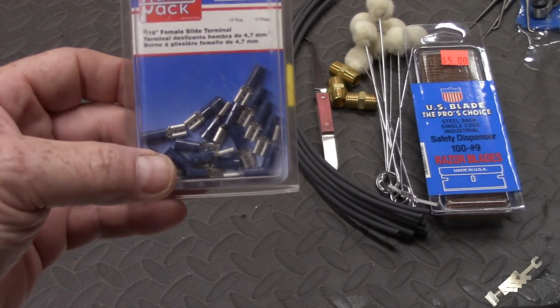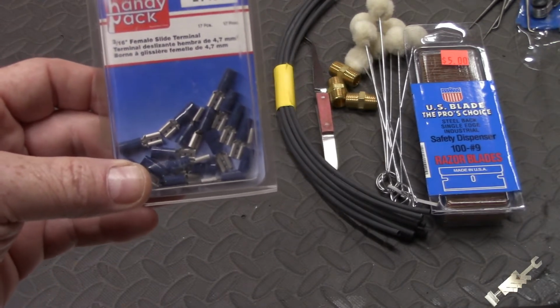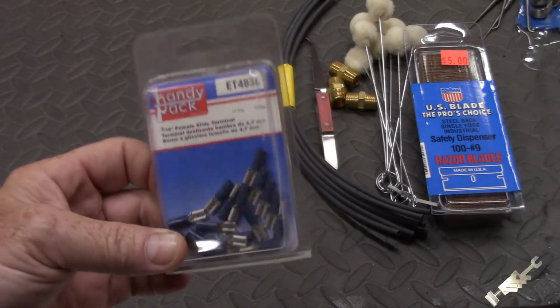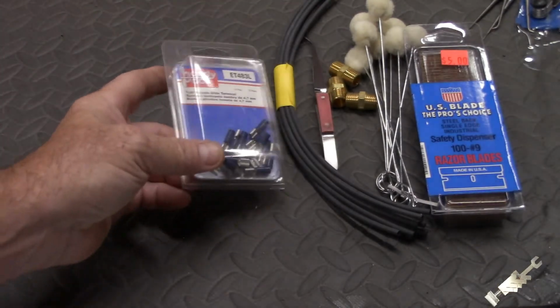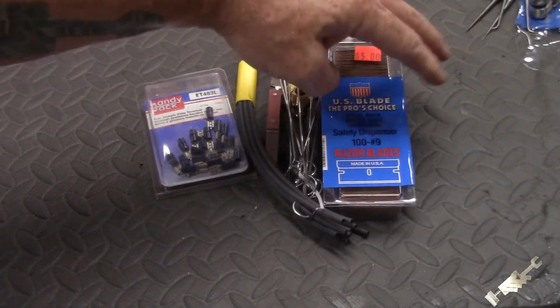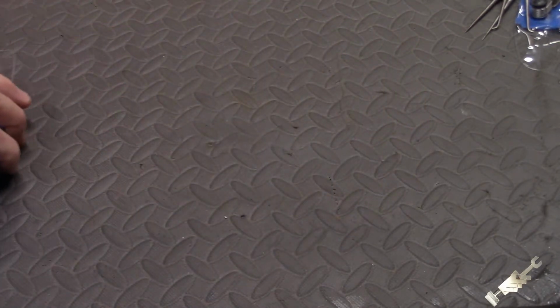I don't know if I can say that anymore, female spade connector. I guess I have to ask it what it identifies as before I go to use it. So that was $1. So that brings that to 15. I think all in all I spent a little over $100. Not a bad day.